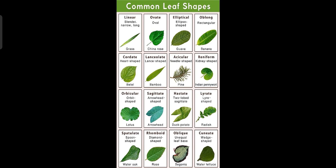First of all, let's talk about the common leaf shapes. Leaf shapes are of different types, different shapes, different sizes, different colors. Let's have a look. Some are linear like grass, slender, pine shape. Some are ovate, elliptical, oblong, cordate, acicular, reniform, etc. So there are different kinds of shape, size and colored leaves.